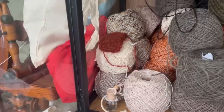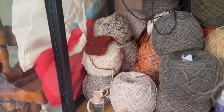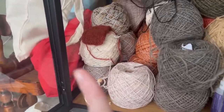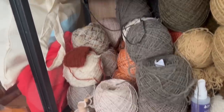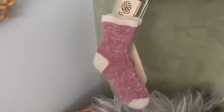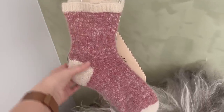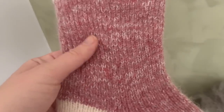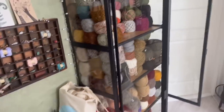Some are superwash, some are non-superwash, but they don't have a nylon content. So unless there's sweater quantities here, I'll probably use them for socks held with silk mohair to make some fluffy, lovely socks like the ones that I have hanging over here. These were the mohair base together with silk mohair for strength. And they are really nice and soft and squishy. So yeah.